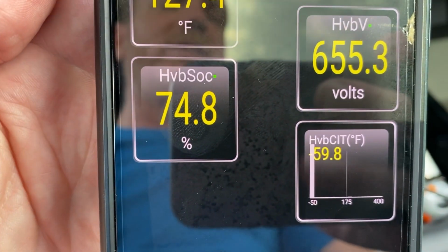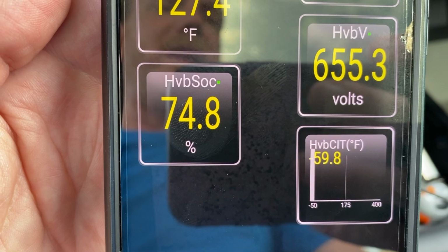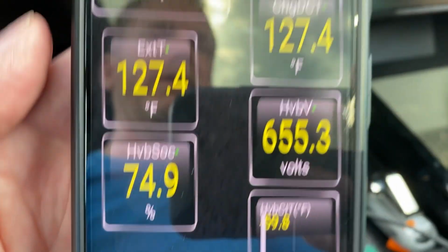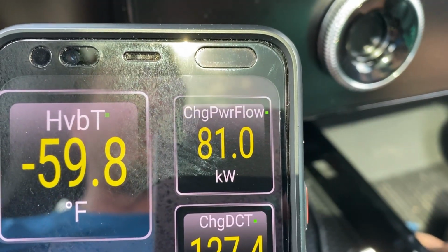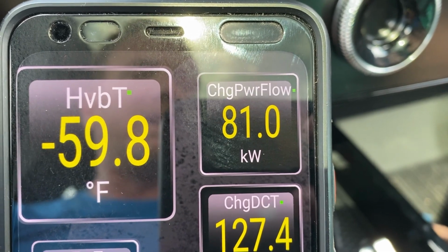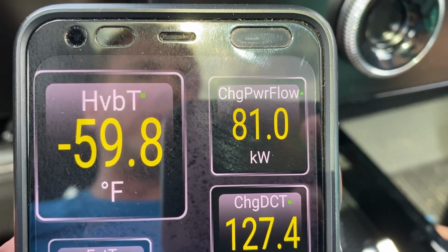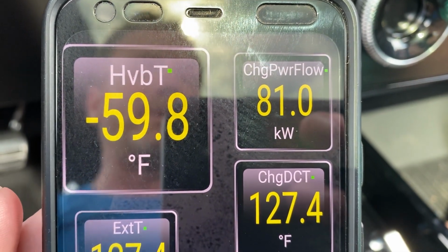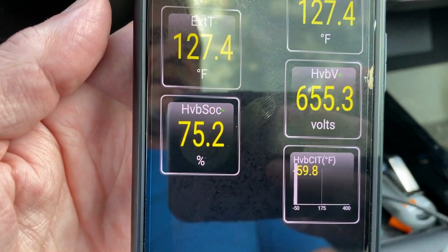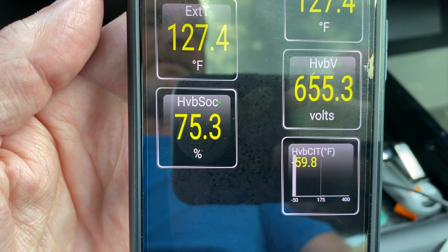But as you can see, we're at 74.8. We're going up to 80%. It's sort of neat, and it just goes to show we could have a lot of good info being displayed on the car. It knows what's coming in, and hopefully Ford will update so that we get these numbers on the display and I won't have to have something like this. But 81 kilowatts still at 75.2%.